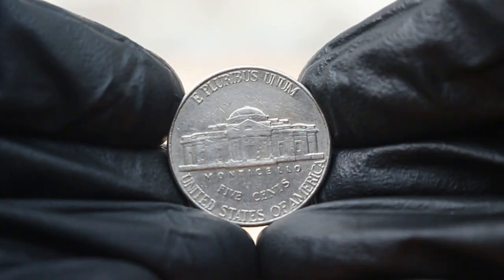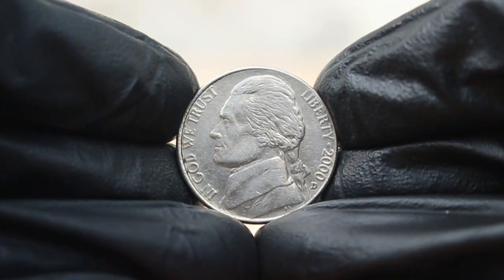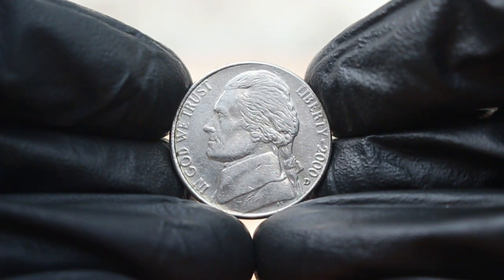Coins that have full steps on the Monticello building, meaning all 6 steps are visible with no wear, are especially desirable, as this is a rare detail that requires excellent strike quality.